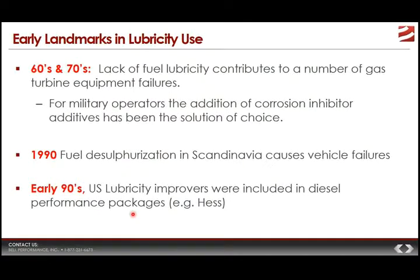1990 is when this problem started rearing its head on a level that's closer to where we are, because Scandinavia, I'm not sure if it was Finland or Norway or Sweden, or it may have been all of them, but they've always been a little bit ahead of the United States when it comes to things like this. So Scandinavia started doing fuel desulfurization around 1990. And that was a couple years ahead of the United States pace.